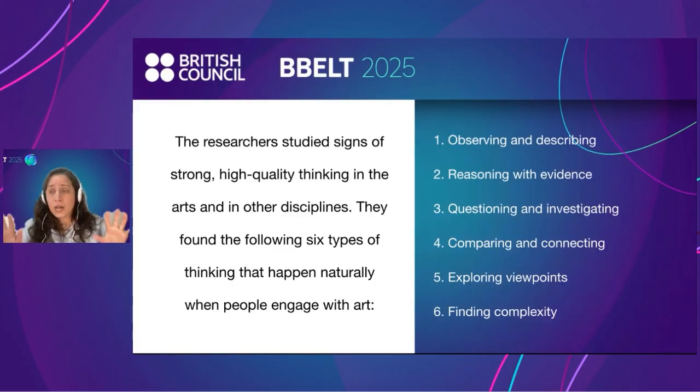We need to encourage our students to slow down, to observe carefully, to pay attention to those details that if they don't do this carefully, they would simply ignore. They would simply miss. So it also strengthens that ability to articulate their observations clearly.